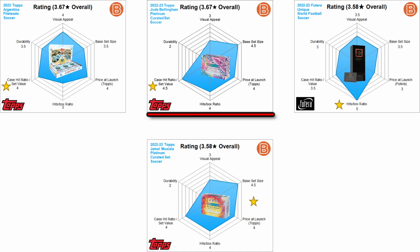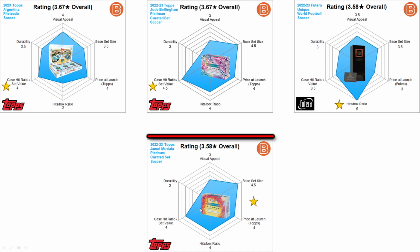And yeah, that's probably the biggest difference between this one and the Jamal Musiala set. They're super similar. Some of the designs are better than others for base or inserts, but overall these are very similar, minus the golden ticket from the Musiala set.